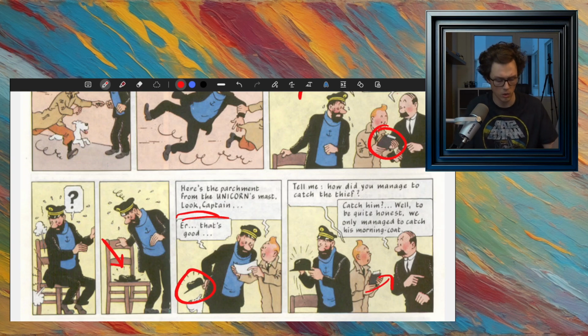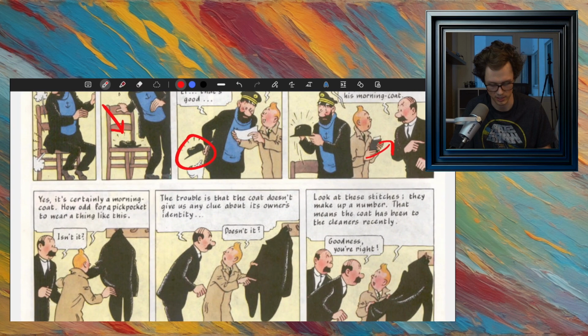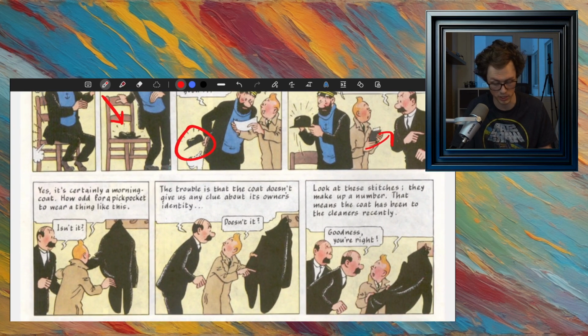"Catch him? Well, to be quite honest, we only managed to catch his morning coat." That's the type of coat that it was, a morning coat. But he's saying that we didn't really catch him. We actually just got his coat. And then he said, "Yes, it's certainly a morning coat. How odd for a pickpocket to wear a thing like this." "Isn't it? That's very strange."